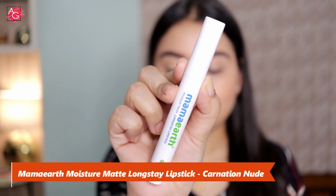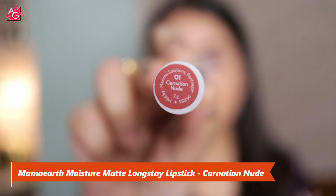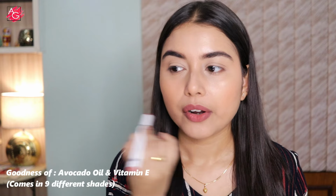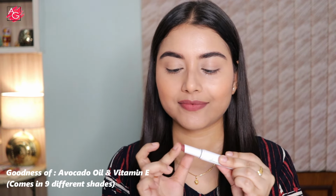Now, instead of blush, today I'll be using a lipstick, and for that I'm using the shade Carnation Nude. This is the Mamaearth Moisture Matte Longstay lipstick. This has avocado oil and vitamin E. This is my current favorite nude shade and it looks beautiful as a blush.